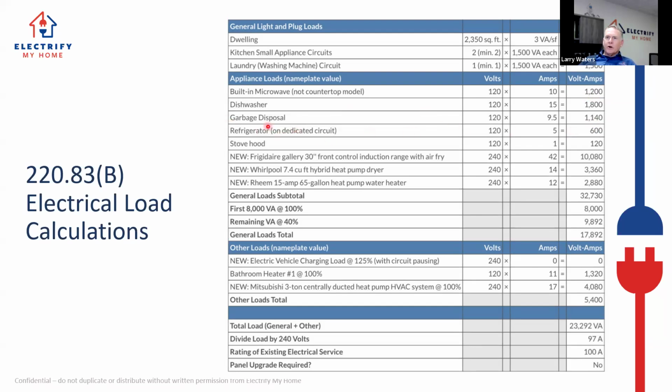If you have a refrigerator on a dedicated circuit, we have to add that in. If it's not dedicated, you don't need to worry about it. Stove hood, if that's dedicated. And then like this particular house, this is a fully electrified home. So they have the Frigidaire Gallery 30-inch front control induction range with air fry. I like how they put all the options in there, right? So that thing's a big load, 10,080.